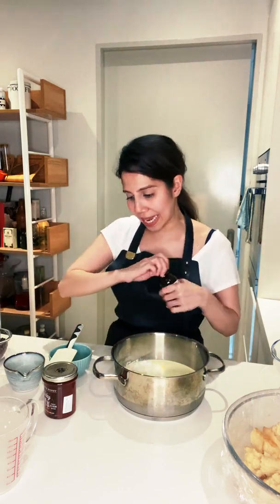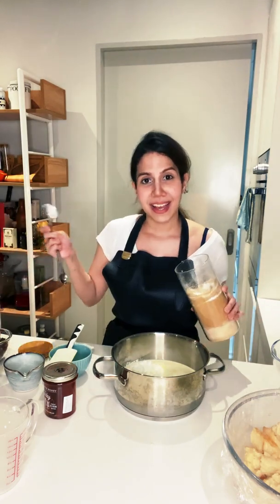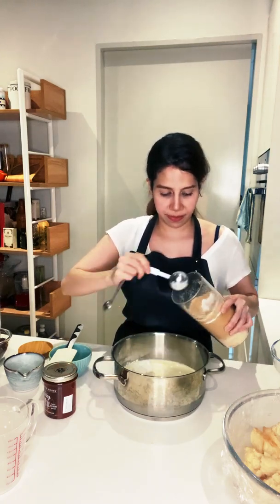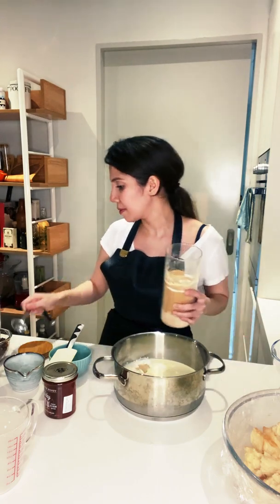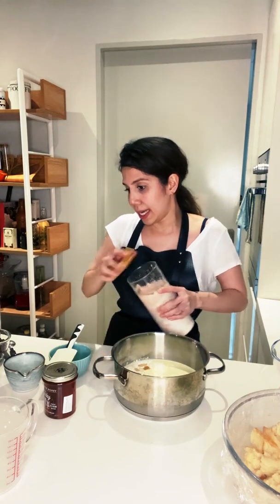A little bit of vanilla paste. I'm just gonna eyeball this. Not too much because I am also adding my honey that's been infused with vanilla. And I'm using about 4 tablespoons of sugar. Touch of salt. I always add a little bit of salt in anything that's sweet because I feel like that gives it a nice balance. Now my honey.